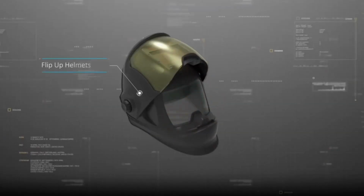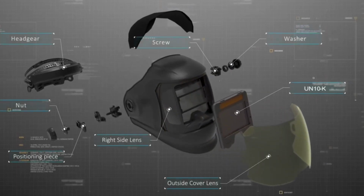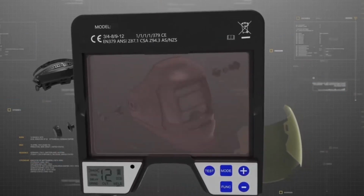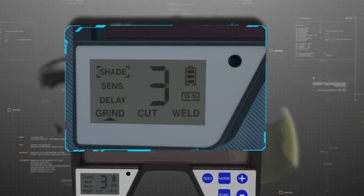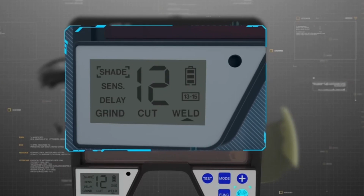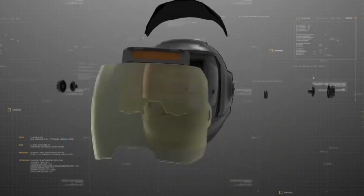Integrating with the Top Gun series, the TRX900 helmet features a lightweight, flip-up design, seamlessly integrating comfort with functionality. It intelligently adapts from a high transmittance shade 3 to darker shades, covering a range from 4 to 15, catering to various welding environments. Final touches like the automated wake up and sleep functions, alongside an intuitive LCD display, make the TRX700 Air Pro a standout choice for welders.